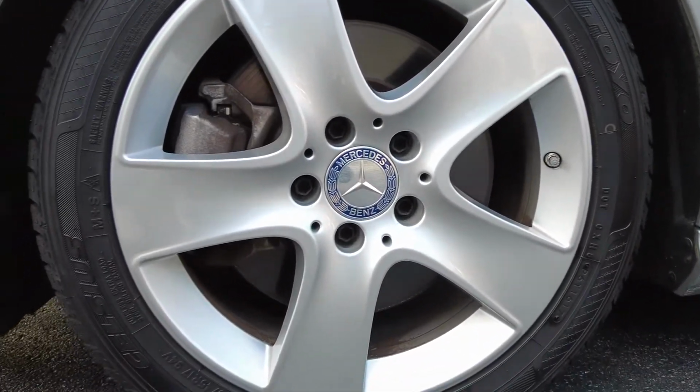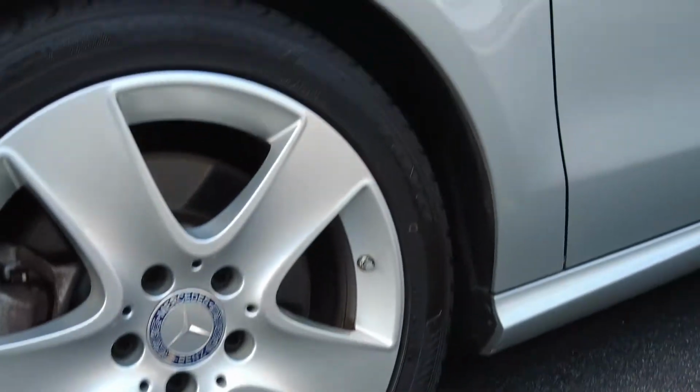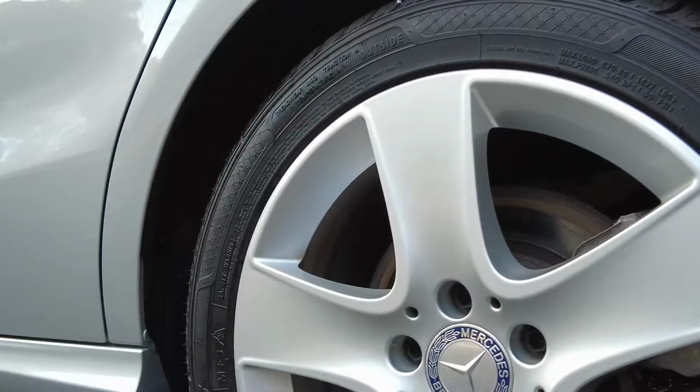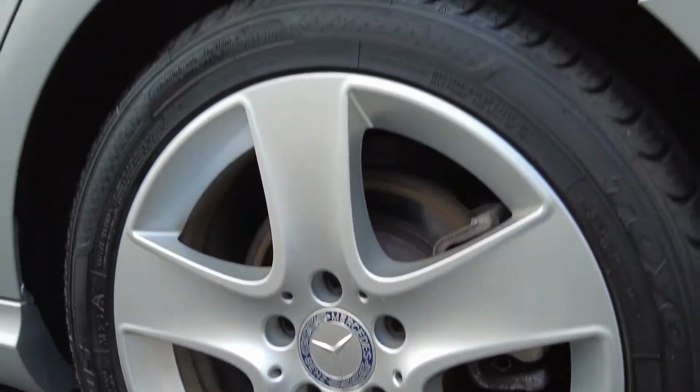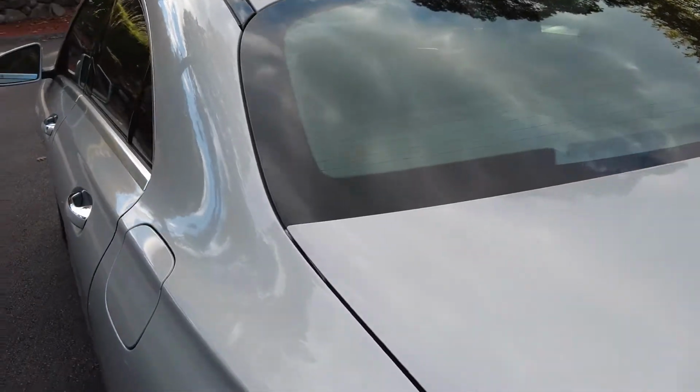Let's look at the rims. Excellent condition. Looks like recent tires. And again, in our listing, you'll see the details about the tires. These are Toyo tires, excellent brand name tires, and plenty of tread left on them. The rim looks nice. There's a small ding and a small chip right here. We're disclosing that.